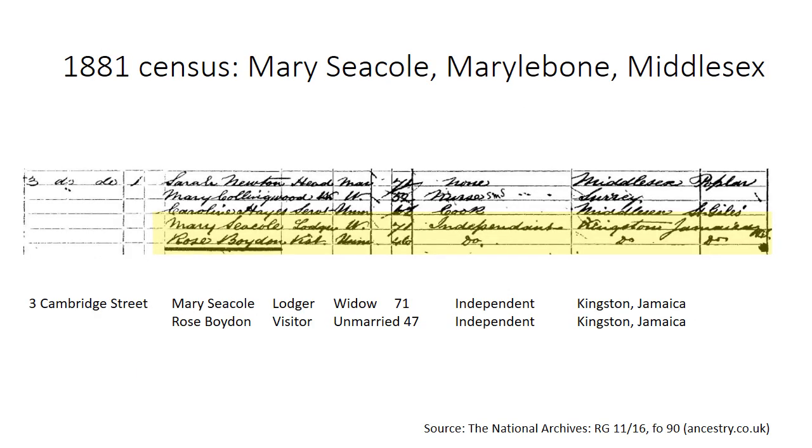This is a copy from the 1881 census. It doesn't ask for any more information. I've just got this out of interest because it includes the nurse Mary Seacole, who's living with her friend Rose Boyden in Marylebone, Middlesex. This was taken on the 3rd of April, just 5 weeks before Mary died on the 14th of May. It doesn't say she's a nurse, it says she's of independent means. It means she's got her own money.